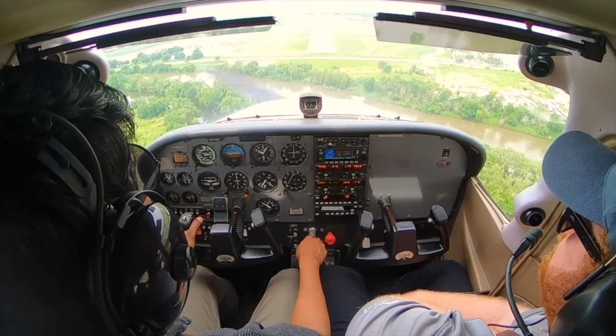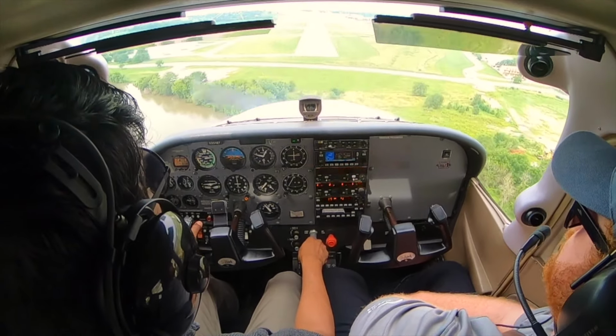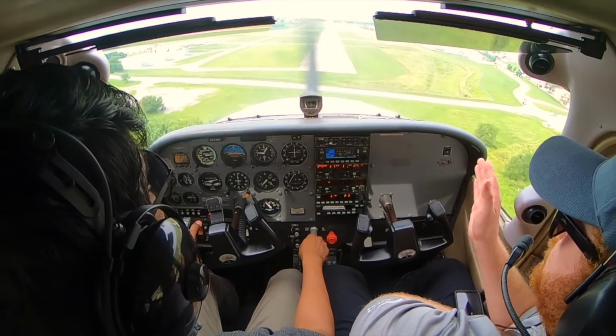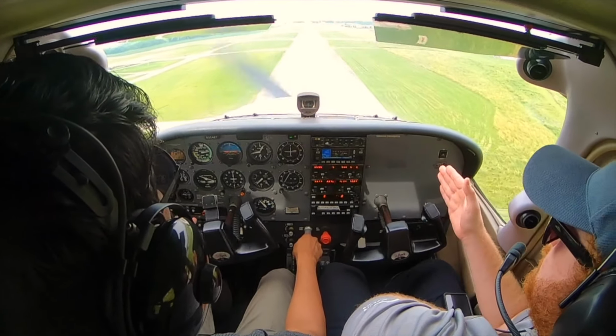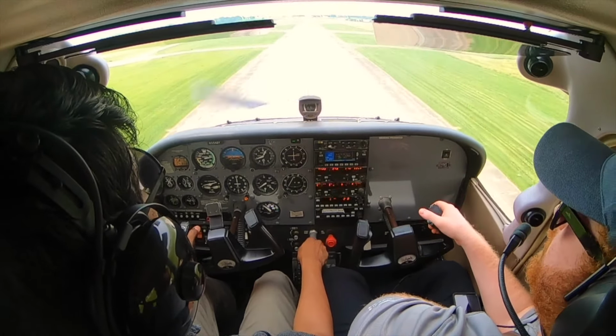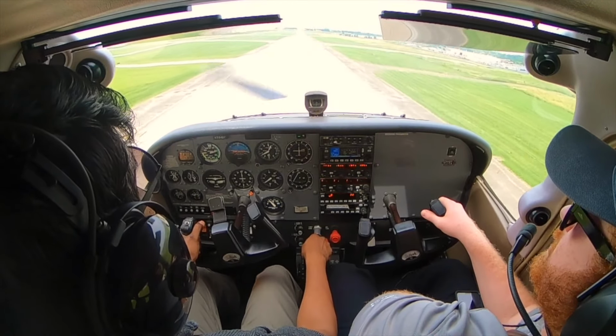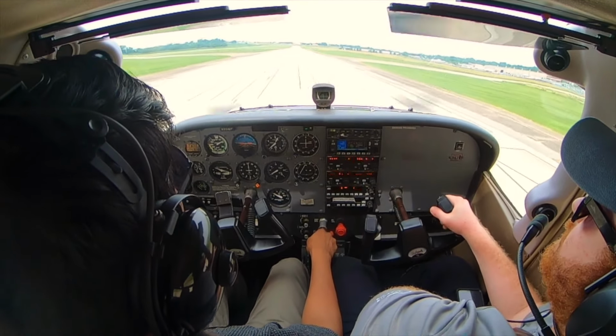About 65. There you go. It's looking good, right? 65 knots, we're coming down. You see how the nose is starting to move to the left? Alright? Telling us that the wind's coming. There you go, a little bit of right rudder. Then what we want to do is we want to land on our left wing, so a little bit of left aileron. Okay, right rudder, left aileron.